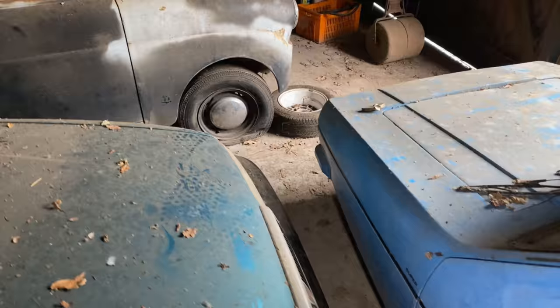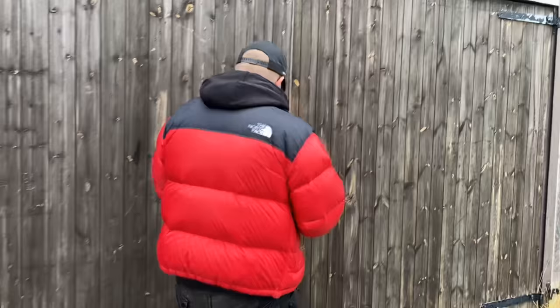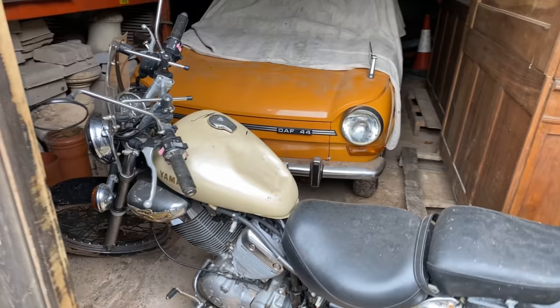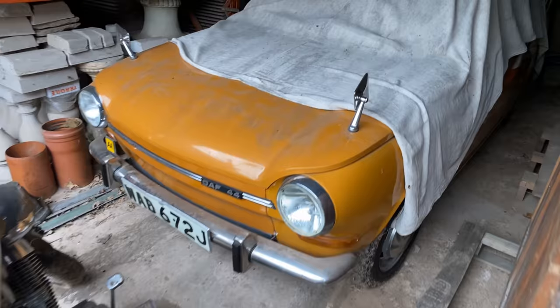Wow, okay, guys, let's go and check that out and see what's in there. So, yeah, this one is quite as much as the barn. Oh, okay. It's quite a big one, this. It's a lot bigger than the other one. Hmm. Oh, it's a motorbike. Oh, wow, look at that. Oh, my God. Do you know what? I didn't expect to see that. I really didn't. Oh, my God, it looks so clean.